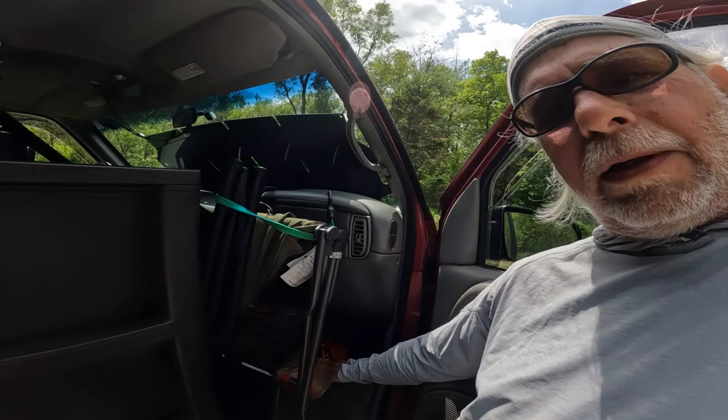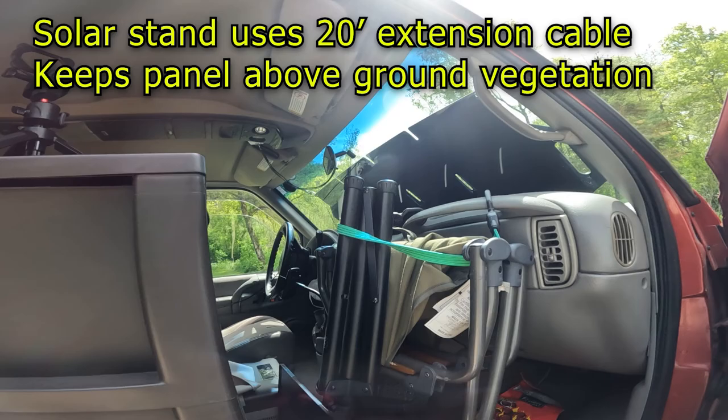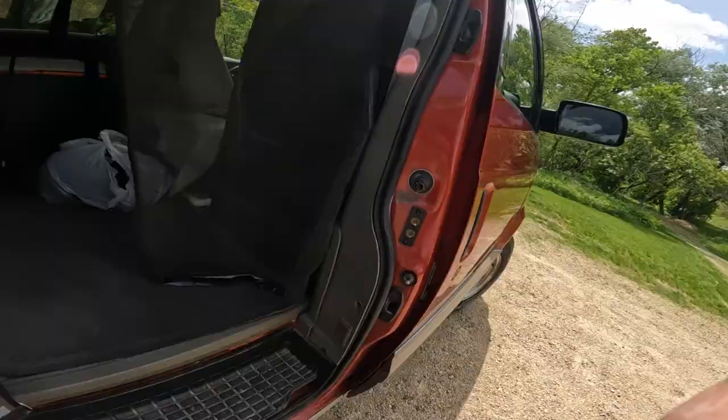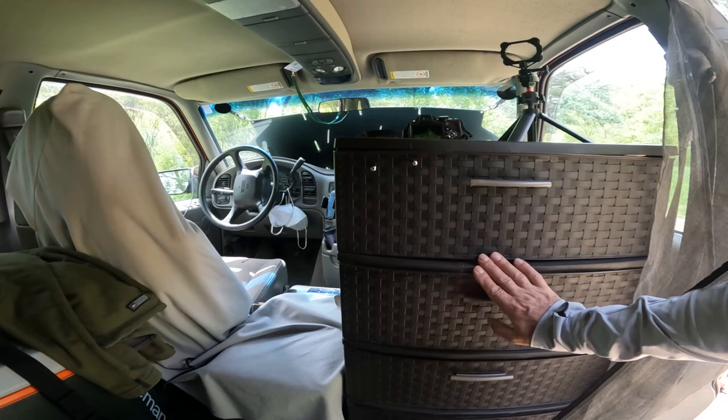In the front here, I have the front area just for storing odds and ends. I have a camp chair, and this is a stand for my solar panels if I'm not mounting them on the car and the car is in shade. And here's a little storage unit. Coming in on the inside, we have storage area drawers. I've got food items and pantry, clothes, camera gear, more clothes.